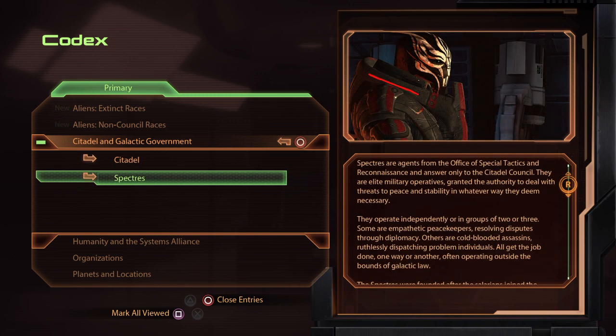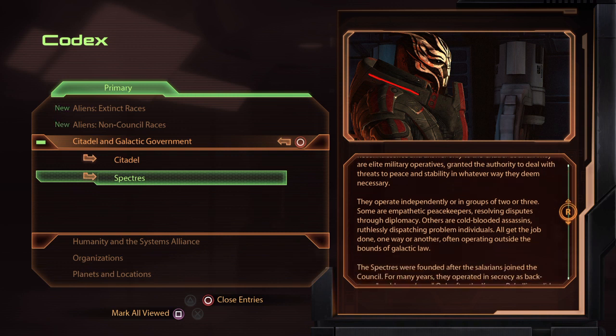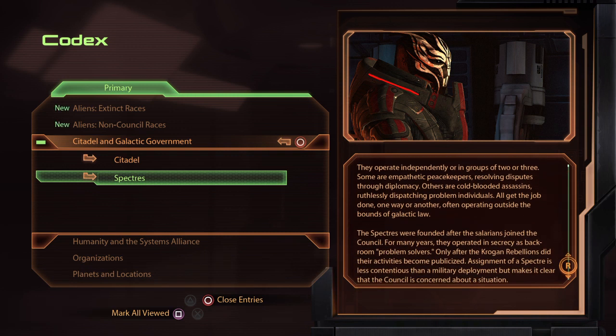Spectres are agents from the Office of Special Tactics and Reconnaissance, and answer only to the Citadel Council. They are elite military operatives, granted the authority to deal with threats to peace and stability in whatever way they deem necessary. They operate independently or in groups of 2 or 3. Some are empathetic peacekeepers, resolving disputes through diplomacy. Others are cold-blooded assassins, ruthlessly dispatching problem individuals. All get the job done one way or another, often operating outside the bounds of galactic law.